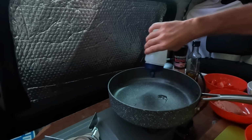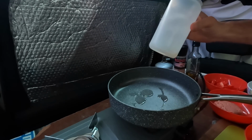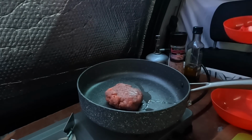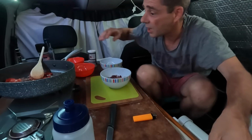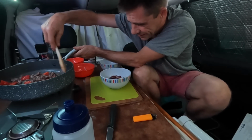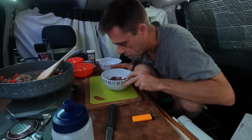In the meantime, let's jazz that up with a bit of oil. Oh, you might need to pick some more of that up. In with the meat, you do. And in with the peppers, apparently, at the same time. Game on. Oh, living the dream. Right, while that's frying, not burning, you don't need to see the disaster. Here's one I made earlier type thing. No. We shall prep this.